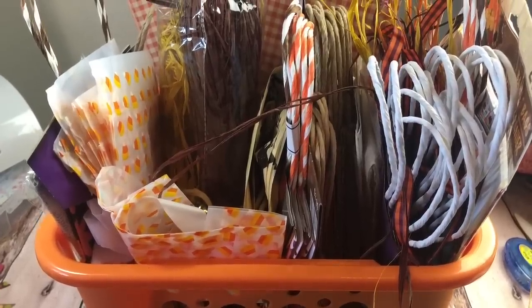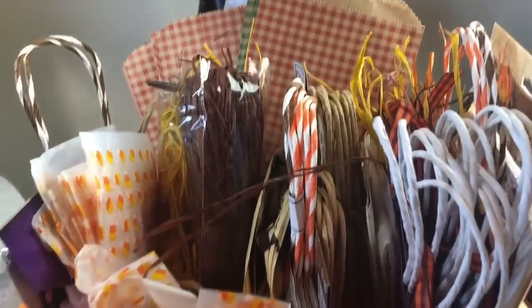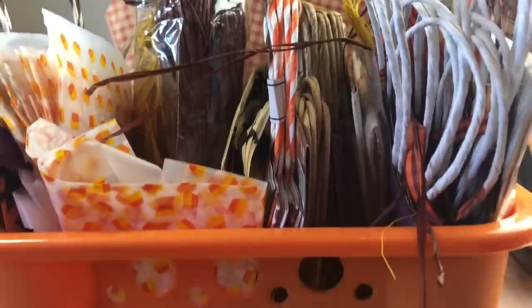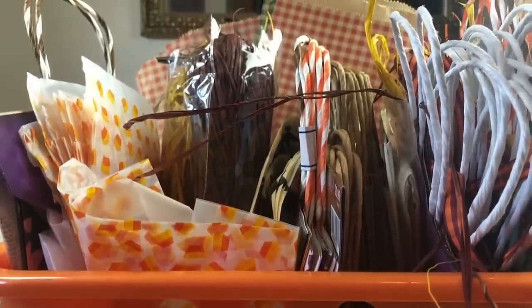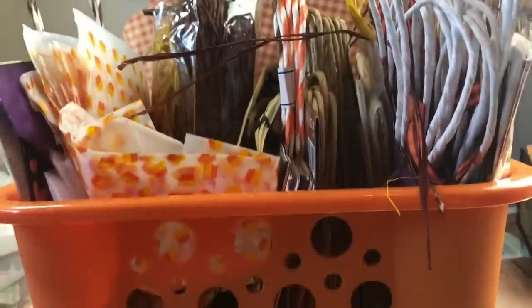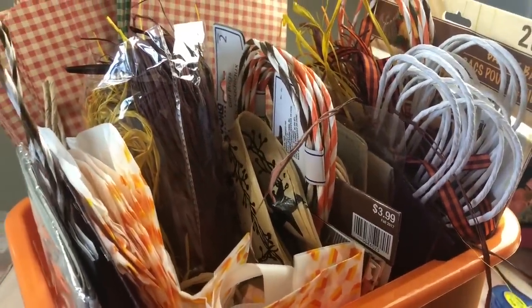I just bring it in one of these Dollar Tree baskets. I put everything in here, and that way I have it all confined into one spot, and it's easy access. And I just think it's so worth it. It makes the product look so much nicer. The customers will be walking around the craft fair, literally being your walking advertisement for your booth, and it'll benefit you in the end.